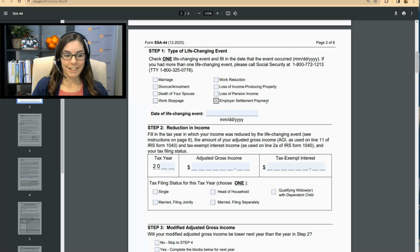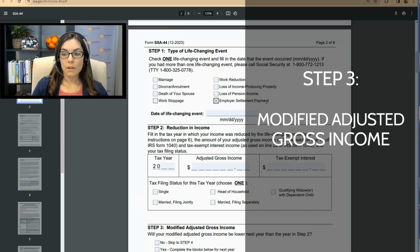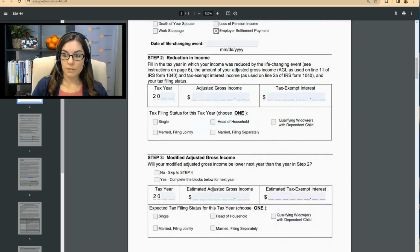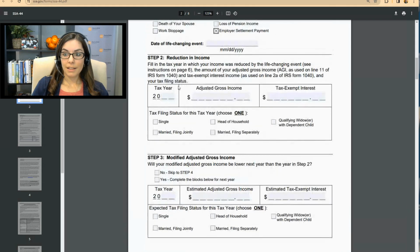Great. Yeah, great question. So on to the next step. Step three is one that most often can be skipped. It doesn't say optional. It asks you if your modified adjusted gross income is going to be lower in the year after the year you put in step two. So, for simplicity, in most cases that I come across, if somebody receives an IRMAA notice, they fill out step two based on what their present situation is, and then that's it.